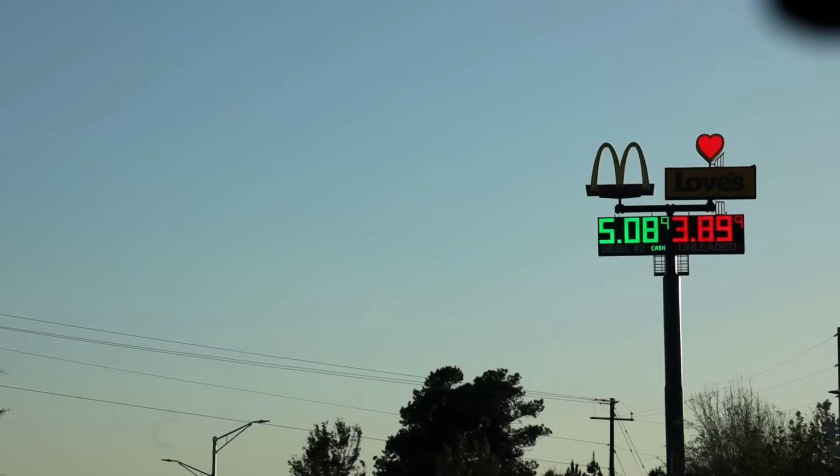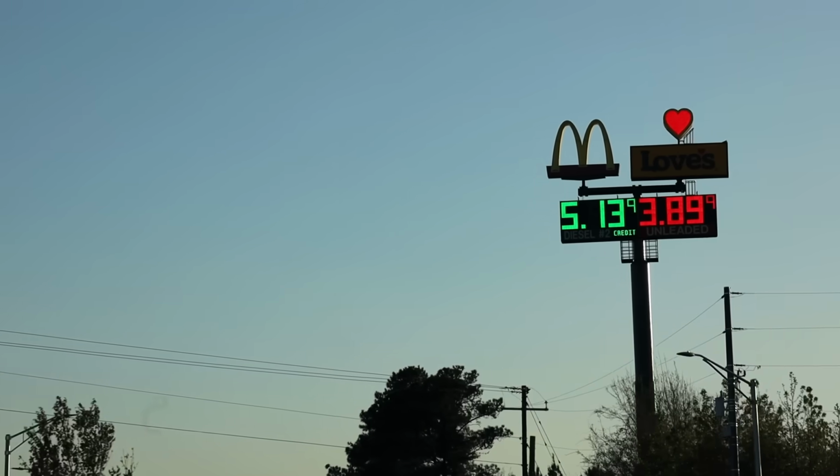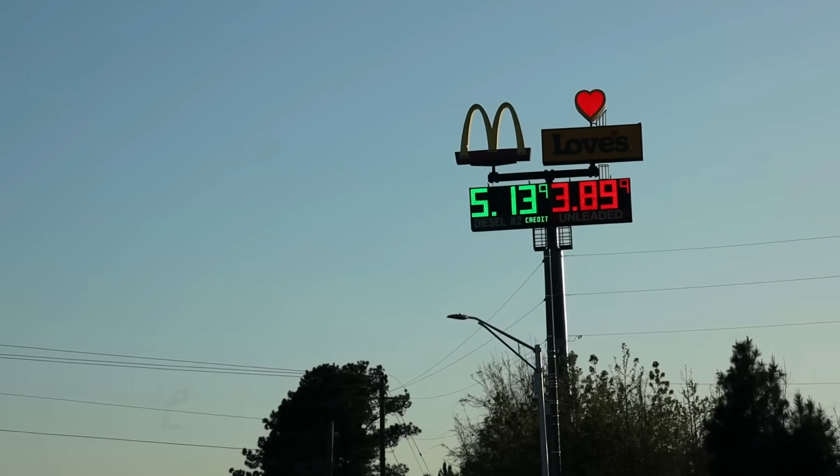I don't know if you've noticed, but the fuel prices have changed. Oh, hey, look, Trish, the fuel is only $5.08. Look at, oh wait, never mind. It just went up.